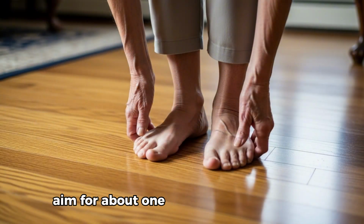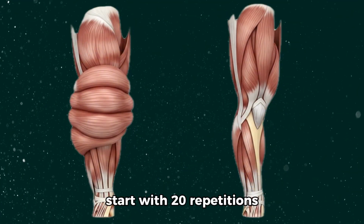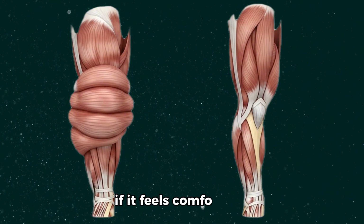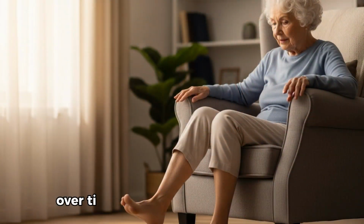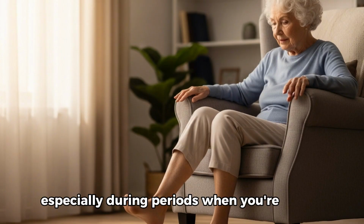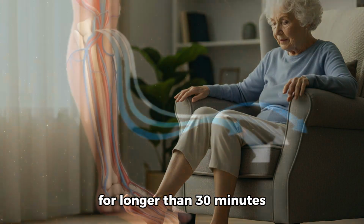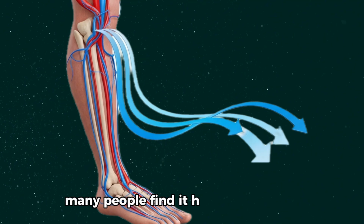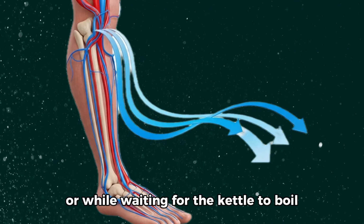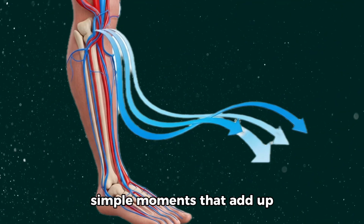Aim for about 1 full up and down cycle every 2 seconds. Start with 20 repetitions, rest for a moment, then repeat another set if it feels comfortable. Over time, you can build up to doing this for 1 to 2 minutes at a time, especially during periods when you're sitting for longer than 30 minutes. Many people find it helpful to do this during commercial breaks or while waiting for the kettle to boil. Simple moments that add up.